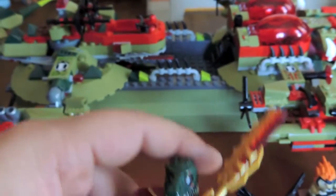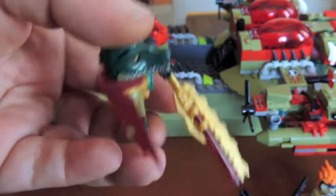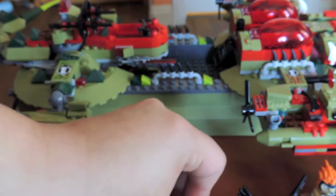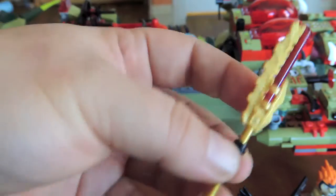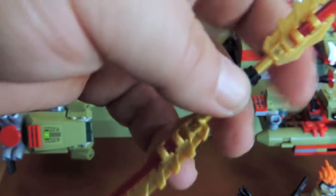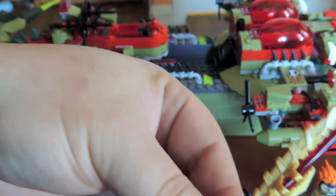Next, I have Cragger, and it's Cragger's ship. He's also got a maroon cape like Chrominus. This is the weapon. Really, really cool. Double-bladed weapon. Some red, with some red lightsaber pieces.